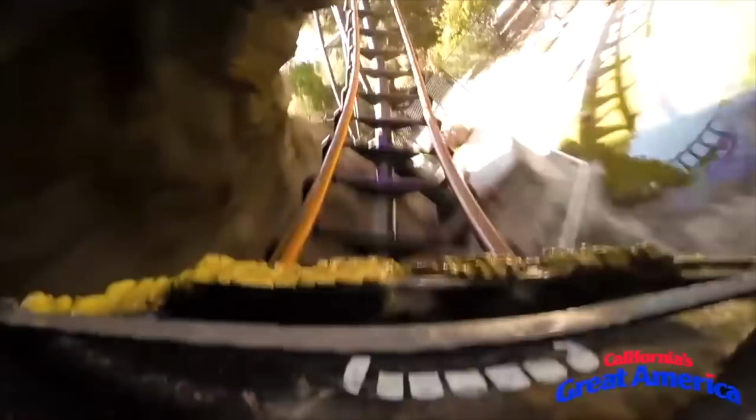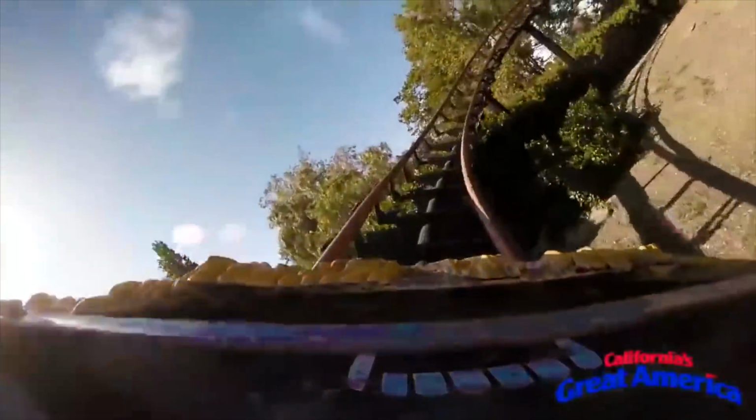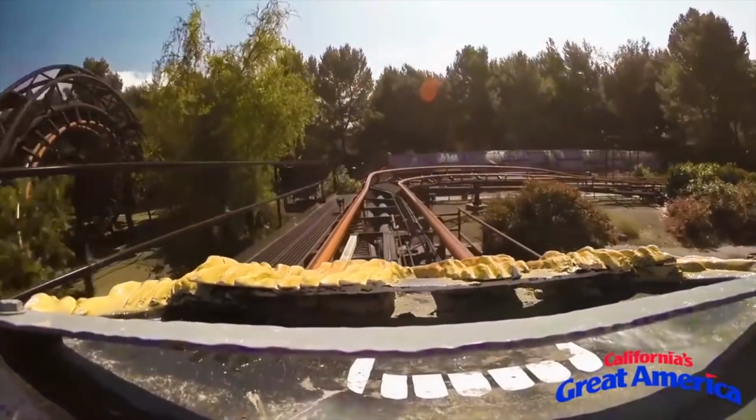Over time, the pump that kept the blood red waterfall running grew old and increasingly difficult to maintain. Sometime during the park's Paramount era, the pump was shut off and the effect was no longer maintained, leaving behind a small, stagnant pond.